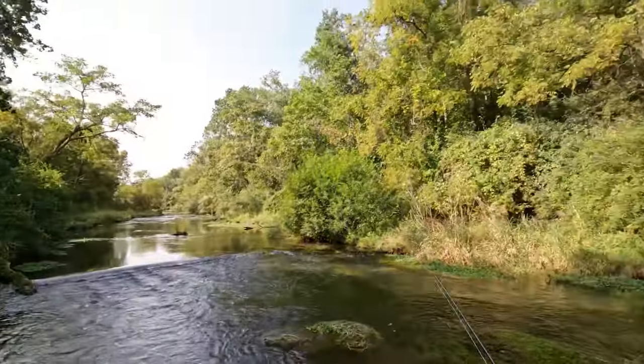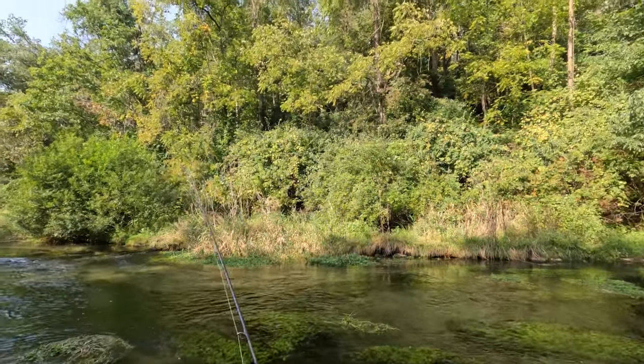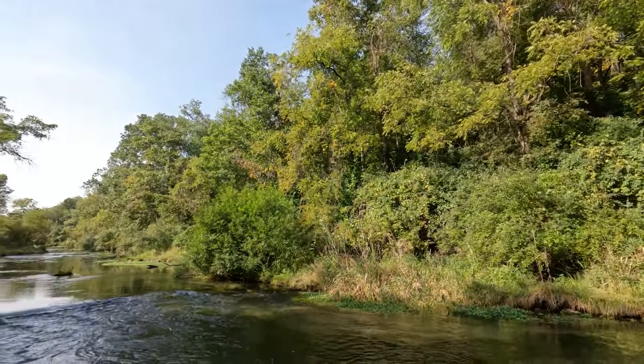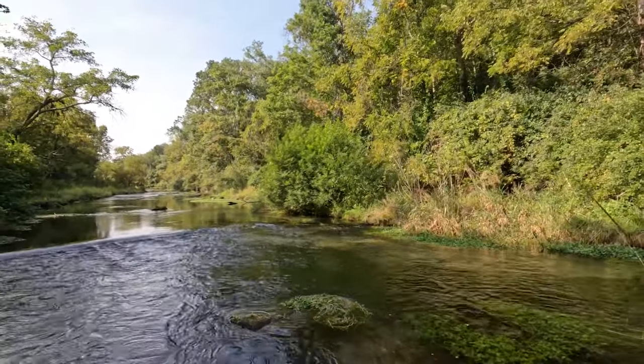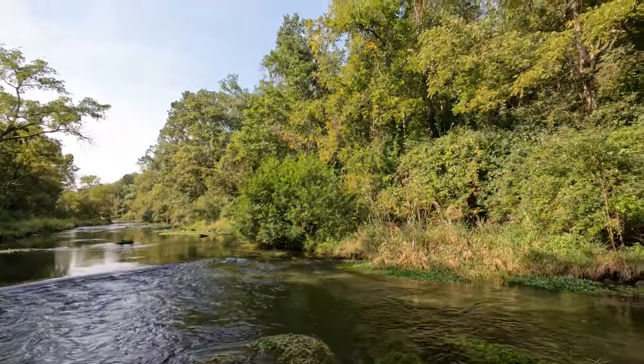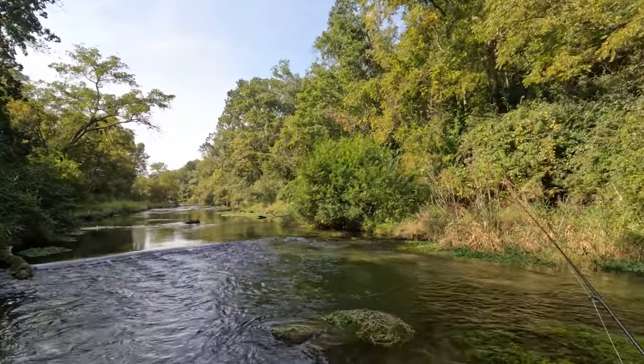All right, so two fish, both relatively small, but again, at least for right now, as it is approaching late morning, we are still getting bites on the black zebra midge, and that is something. That's not nothing. So we're gonna stick with it as long as we can.